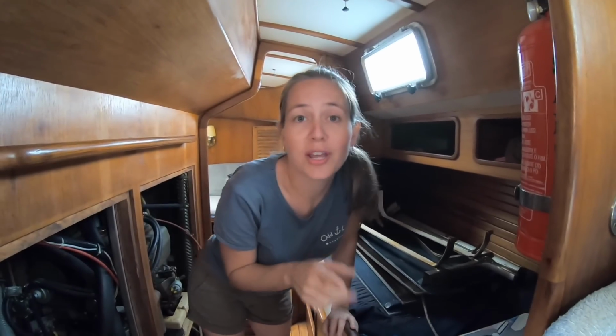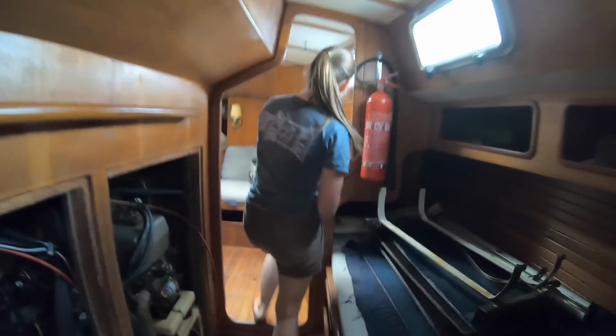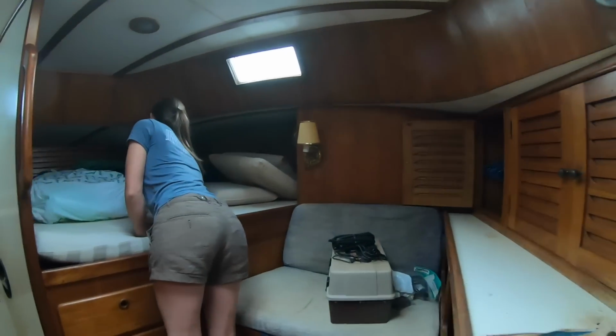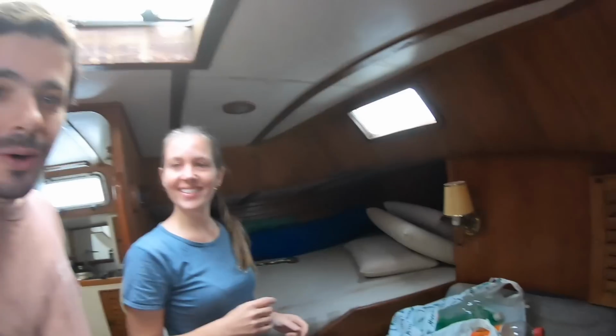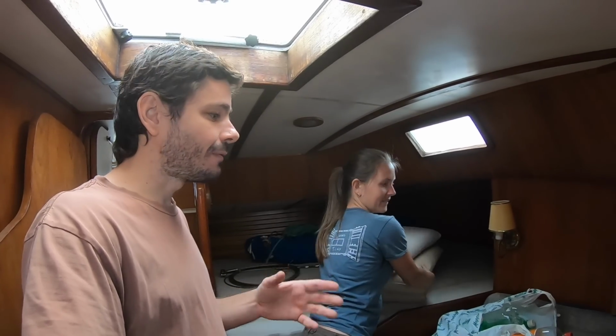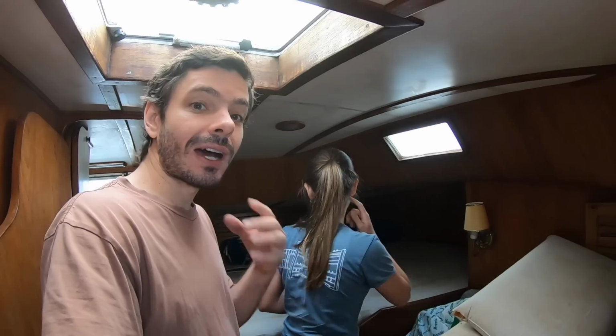We still don't know the names of the parts of the boat in English, so... Yeah. So starting from the back, here is our cabin. One thing we tried to do yesterday while we looked at the boat with the former owner, we tried not to take things out of place, so you guys have the feeling of how we had the first look of the boat.